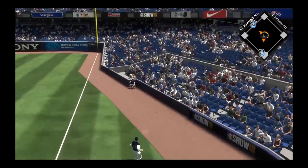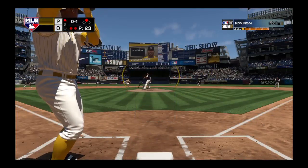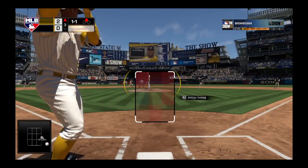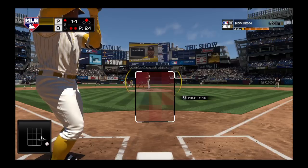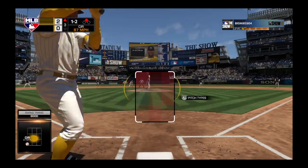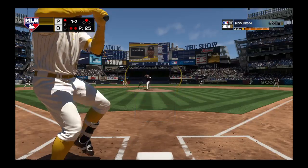Popped him up. And this will not be caught. It's a foul ball. On its way, the 0-1 pitch. Good hard slider there, but it runs away. It's a ball and a strike. Oh, he pulls the string on the circle change. 1-2.